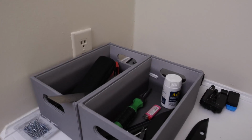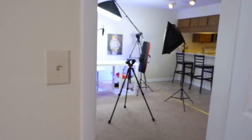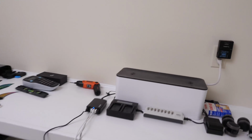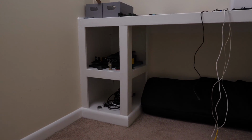Then there's just some more storage over here. Not too much going on. There's a wireless Sennheiser mic over there. These nails are what I've been using to mount the canvases in the other room. I just put a couple of the nails in and the canvases mount right on it. Come on, focus. There you go. There's a cable box right there. That's where all the cables are. And then there's some stuff on these shelves down here.